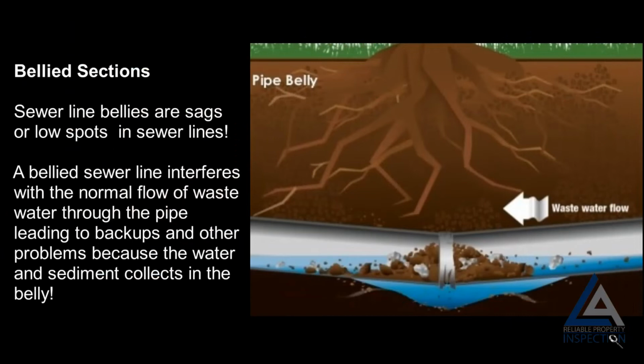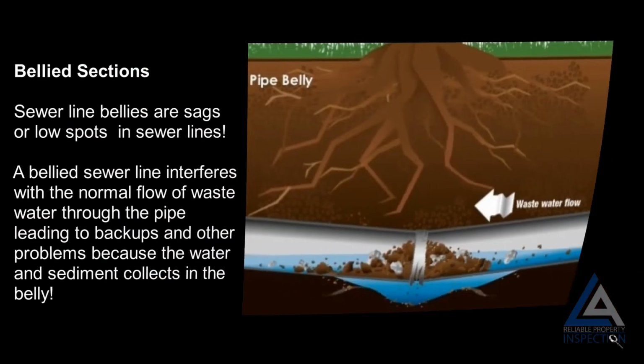Bellied sections. Sewer line bellies are sags or low spots in sewer lines. A bellied sewer line interferes with the normal flow of wastewater through the pipe, leading to backups and other problems because the water and sediment collects in the belly.